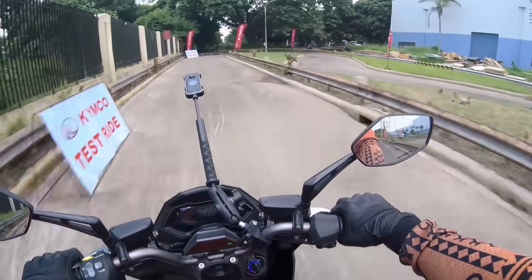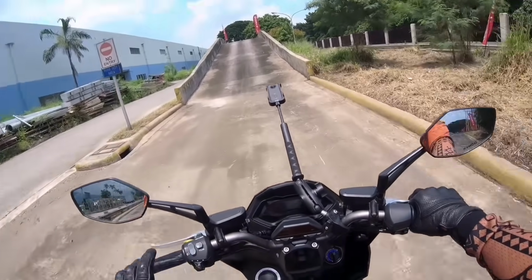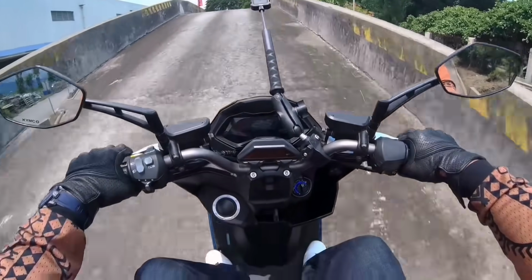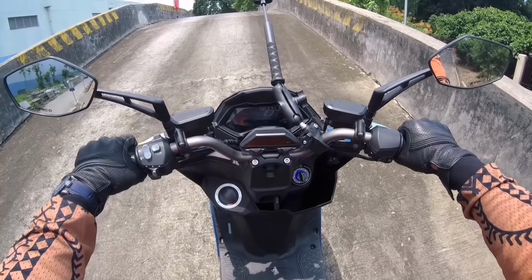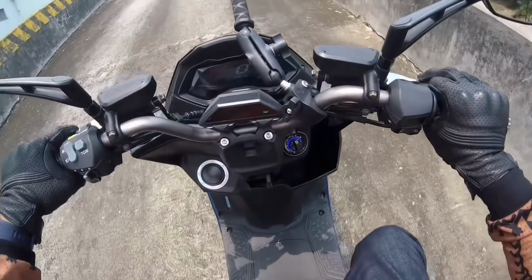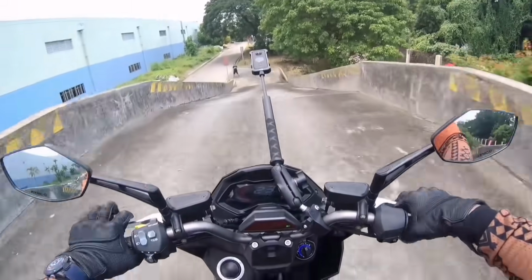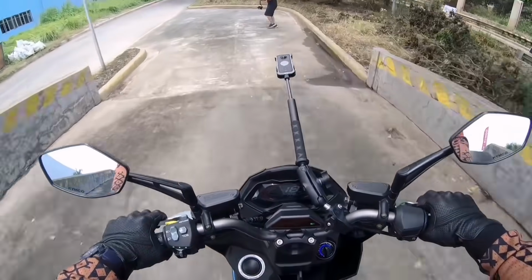Ito naman mga brad, pag climb. So tingnan natin yung power niya. So, bibitin natin para mas matest talaga natin. Baka mabitin tayong ganyan. So pababa itong mga brad, oh. Ayan, nakikita nyo pababa. So we'll see. Okay. And then downhill, control and handle.